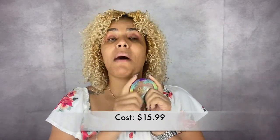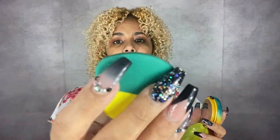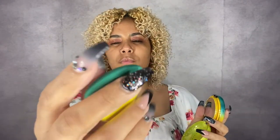So this is my all-time favorite bronzer. It's the Physicians Formula Butter Bronzer, and I have the shade Endless Summer, which looks like this. And if you guys don't know, it has a little foam thing. I do not use this. I like my brush better. So that's it for bronzer.